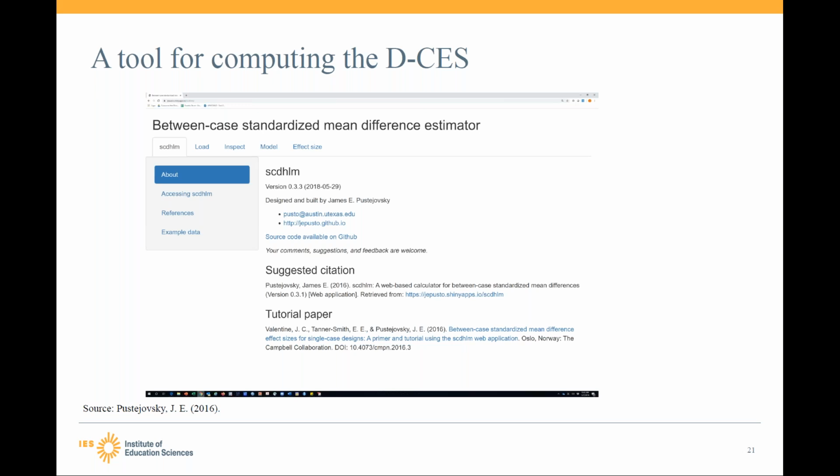So that's a pretty big change and, we think, a pretty great advance because it allows, again, for the synthesis, the combination of group design studies along with single case design studies. And so this is a big advance to finding and synthesizing all available evidence on a particular educational program or topic.